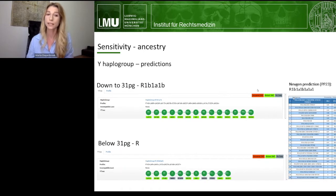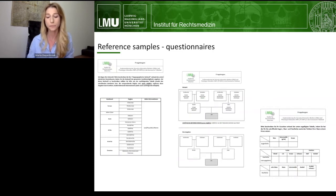So for the last part, the Y-chromosome, for the haplogroup prediction, it was the same down to 31 picogram, and this was the most derived SNP within the panel. And below that, we only had the major R haplogroup prediction. We also used NevGen and the YSTR data to estimate the haplogroup, and we confirmed the predicted lineage.